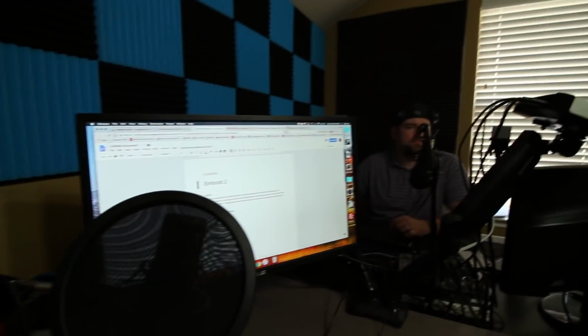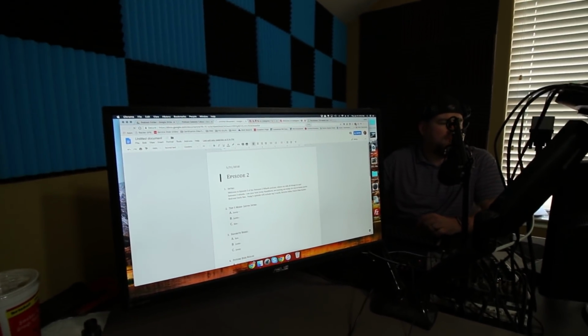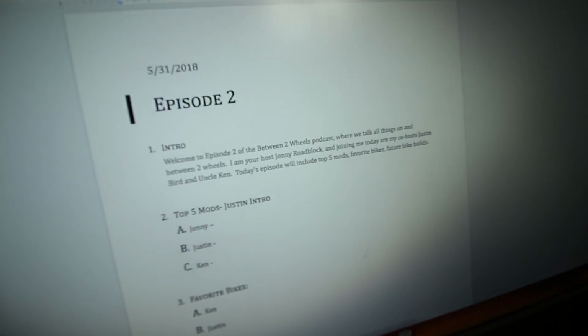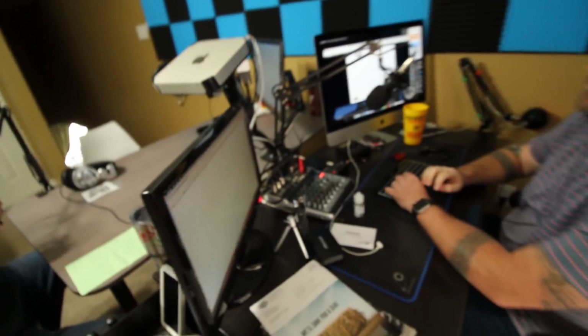But just to give you a rundown of what I see here. This right here is my microphone. I sit right across from Uncle Ken. Roblox, the master, is over there. This is basically a slave screen. This just shows what he sees over on that monitor. That way we can read all of our show notes while we're going through the episode.